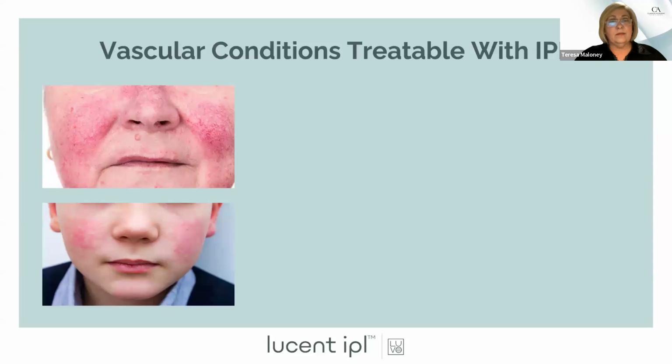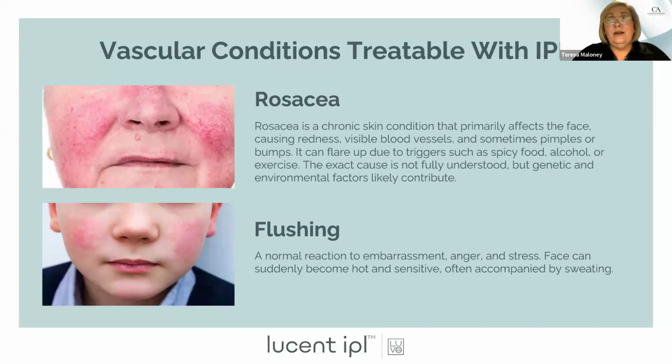So rosacea is a chronic skin condition that primarily affects the face, causing redness, visible blood vessels, and sometimes pimples or bumps. It can flare up due to triggers such as spicy food, alcohol, or exercise. The exact cause is not fully understood, but genetic and environmental factors likely contribute. So if you guessed and said, what are your triggers, that was the correct answer. It was C. And flushing is a normal reaction to embarrassment, anger, and stress. Face can suddenly become hot and sensitive, often accompanied by sweating.